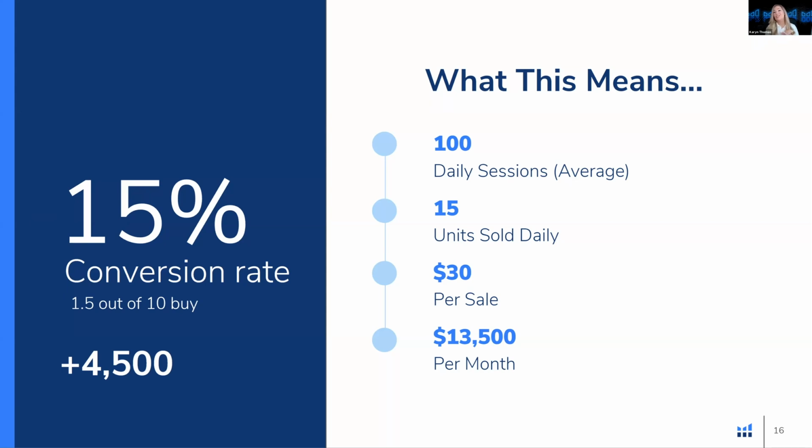So now let's get super crazy here. Let's assume not only are you increasing your conversion rate 5%, but let's say you double your conversion rate to 20%. So you have 20 units sold a day instead of 10. Same price, same traffic coming to your listing, but do you see how this totally changes the game for your business? So now you're doing $18,000 a month, which means that you're doing an extra $9,000.